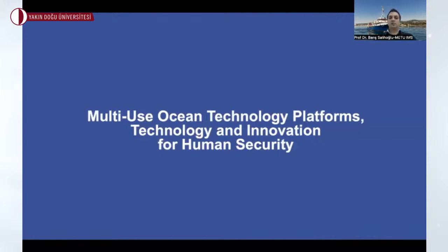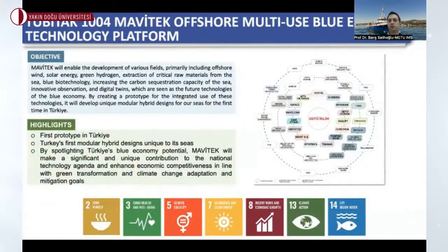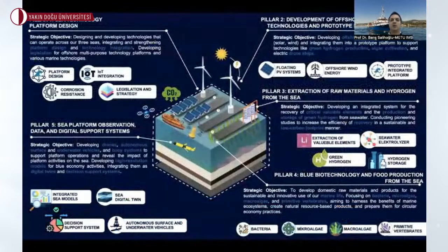So, lastly, I would like to talk about the use of technology in order to mitigate and adapt to climate change and support human security. One of the recent emerging approaches is multi-use ocean platforms. And we have developed a project for the Turkish seas, where we have brought together industry and academics to tackle this challenge. And under this project, we have 5 pillars.